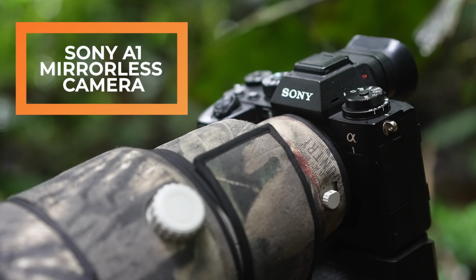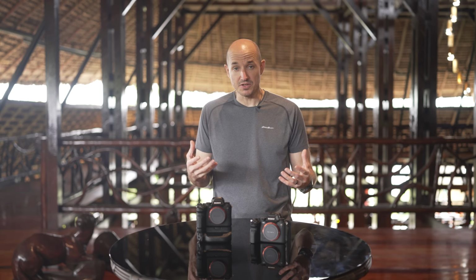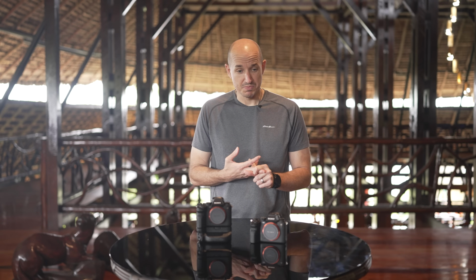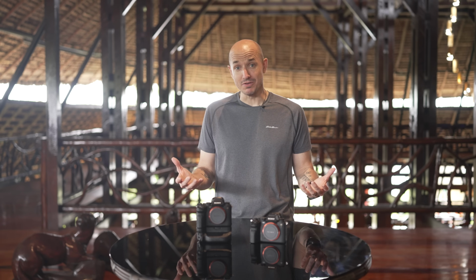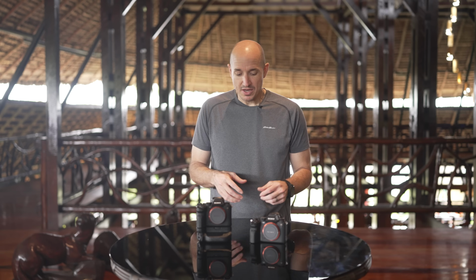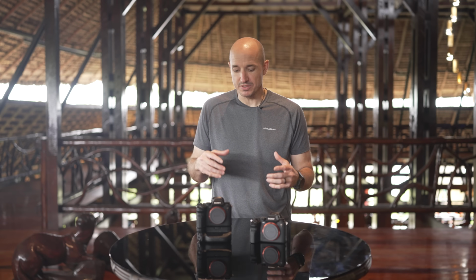First, you have 15 stops of dynamic range, just like you do with the A7R series. So you get a lot of details that you can pull out of shadows and the highlights. You get 30 frames per second, which is pretty incredible when you're photographing at 50 megapixels, which is pretty much unheard of when it comes to the vast majority of other camera manufacturers out there. And then you have a truly silent shooting camera that can be fully customized to really fit your needs.